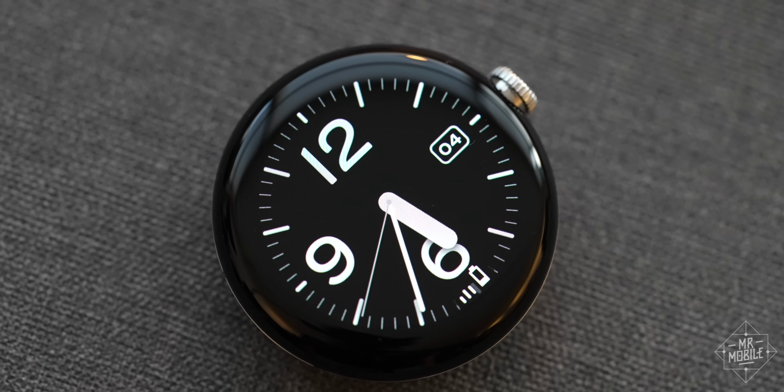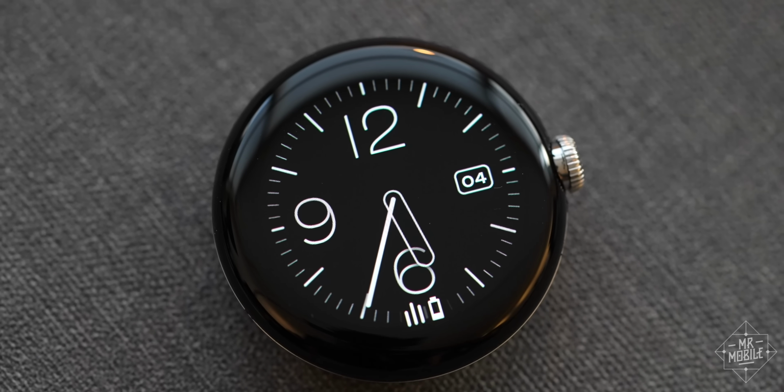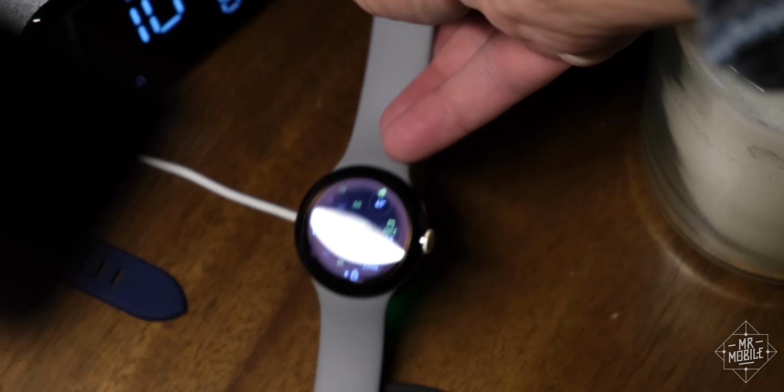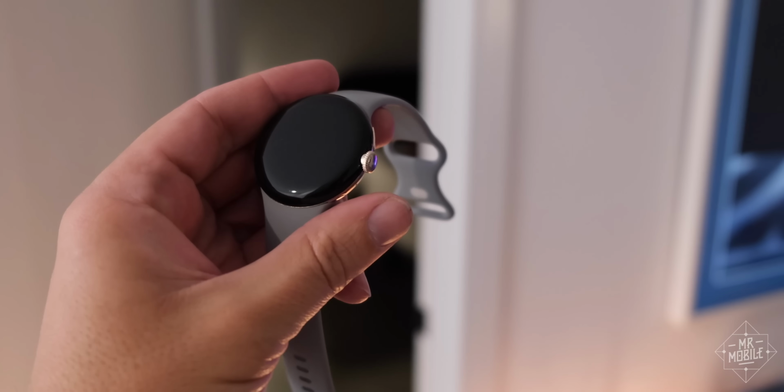The one day I turned off the always-on display, I had a quarter of a charge left after 17 hours. But turn on that always-on watch face and you'll be charging this thing every 15 to 18 hours. Or on very heavy days, 13 hours no power. Bummer.